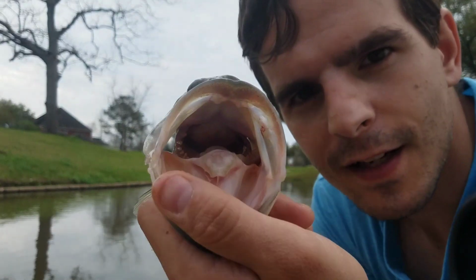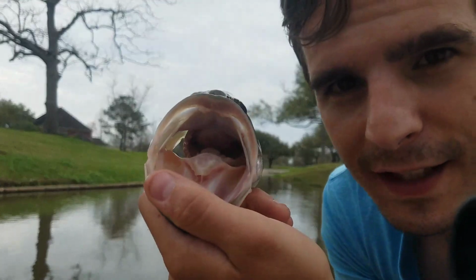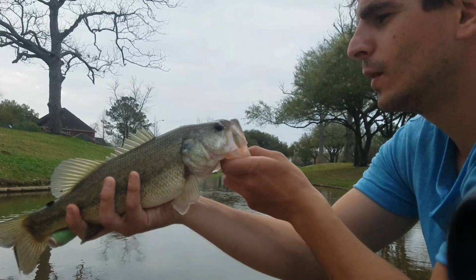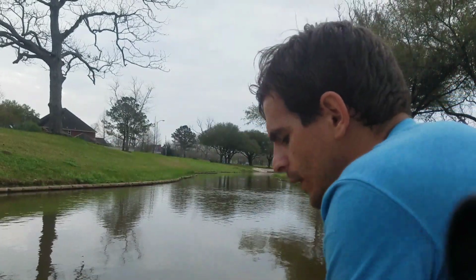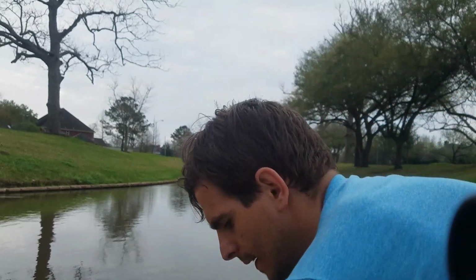Really lovely fish. Look at the size of that mouth. You could disappear in there. If you were a little fish, it'd be the last thing you ever saw. Really cool. Let's see if we can get one more. He's gone. Let's see if we can get one more before we pack it in.